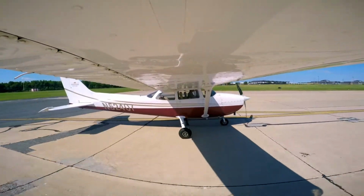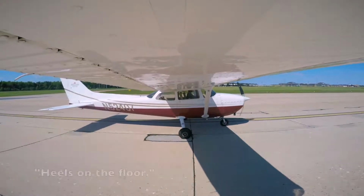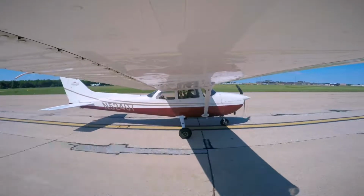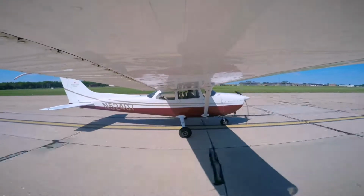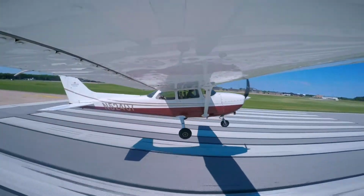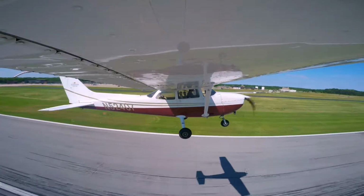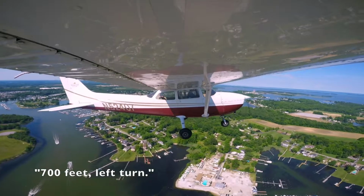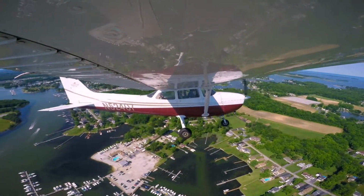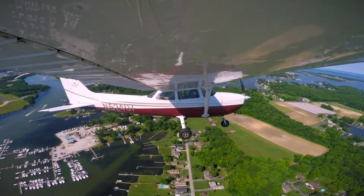November 475 Juliet Tango, contact Potomac Departure Control. Report departure, Juliet Tango. Rotate. 700 feet, left turn. County Air 1, clear to land south pad. Clear to land south pad, County Air 1.